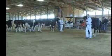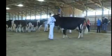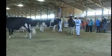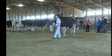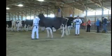In the aged cow class, a great group of cows, but for me, quite a handy winner. A cow that's 6 years old, had 3 calves, been milking since last summer. Still an ultra dairy, clean-cut, open-rib type of cow, giving her the advantage over our second cow in her mammary system. When you get behind her, she's fuller at the top of the rear udder. She's uniform all the way to the top of the rear udder. She's snugger in that fore udder attachment.